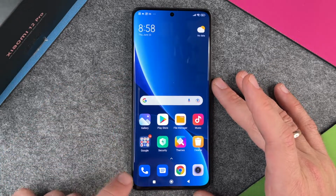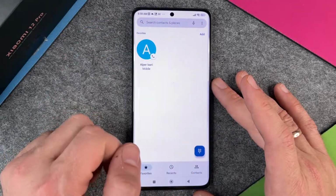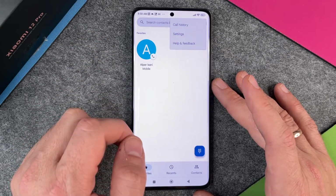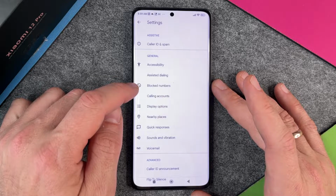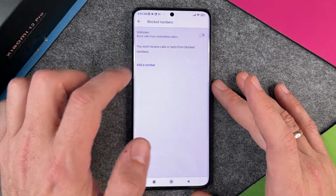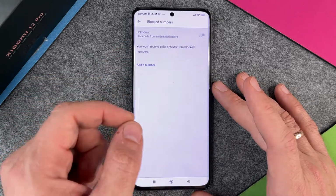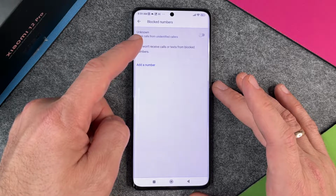Well, it's pretty easy. You just click here on the phone app, and then on the top right here on the three dots. And when I click on it, here you can see the settings. I click on the settings, and here you have the menu blocked numbers. So here you have two different possibilities. The first one is the case why we are making this video. It's unknown. Block calls from unidentified callers.